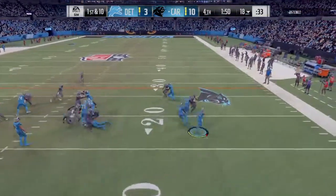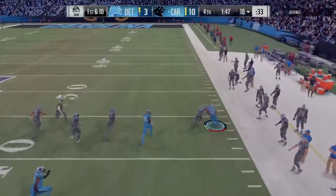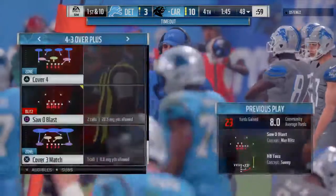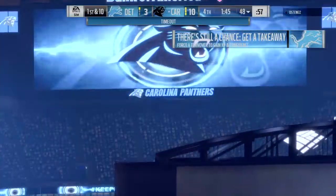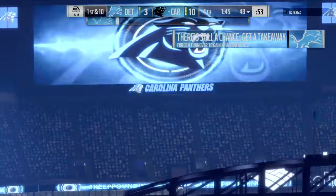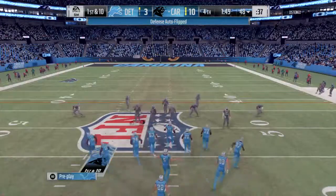The drive begins with a run by McCaffrey. A strong run. And they're going to get this one all the way out across the 45. And we're going to get another timeout called by the Lions. And they'll be disappointed to have to burn one there after giving up the first down.